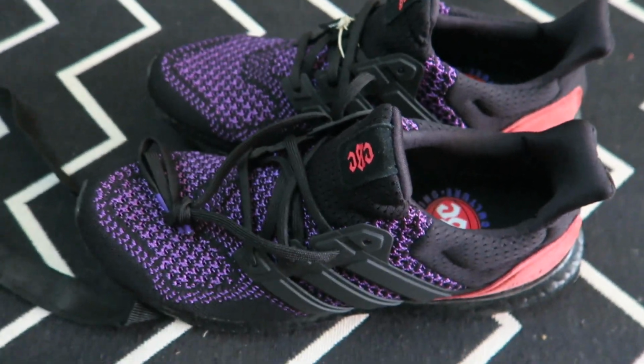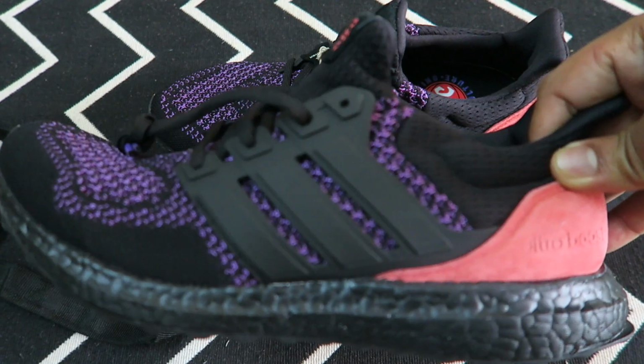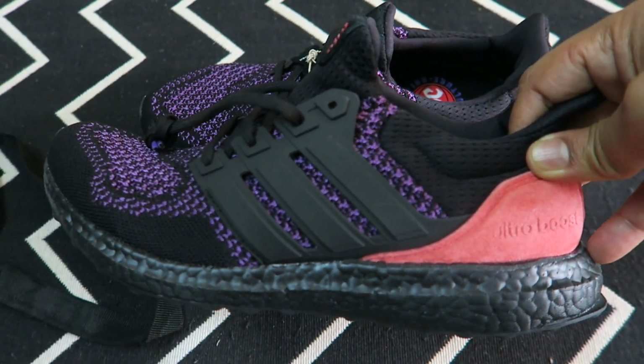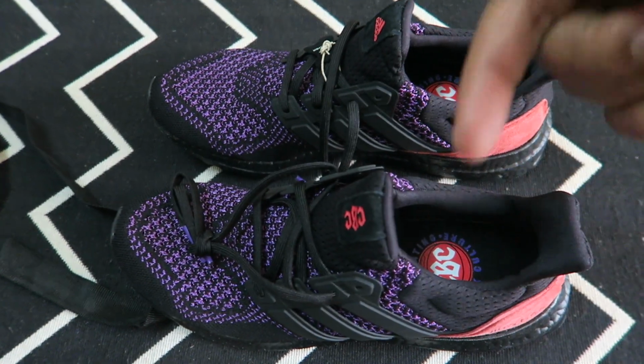Let me know what you think of Ultra Boost. Do you still like them, or are you done with it and you're looking for the next big thing to happen? I really do like them still. I got the OGs as well and the undefeated Ultra Boosts, and also the Parlay, and I wear them as regularly as I can.